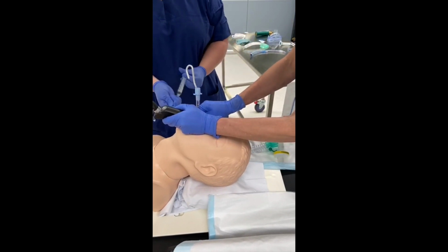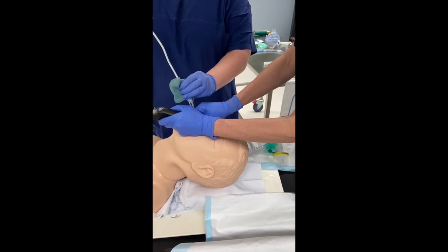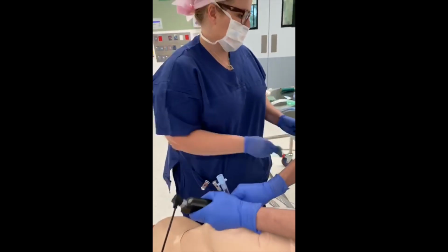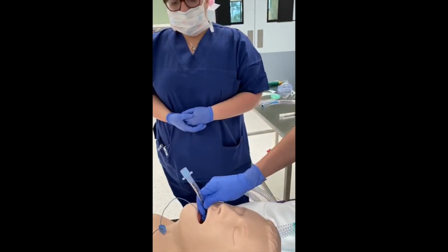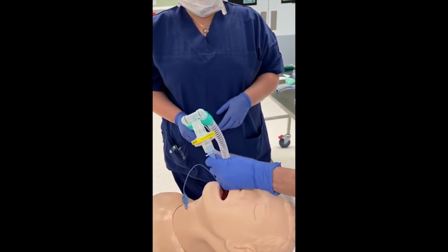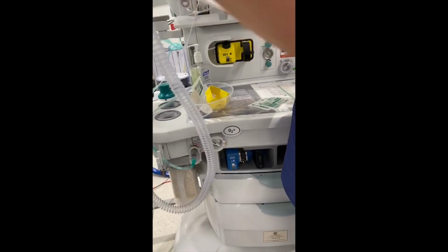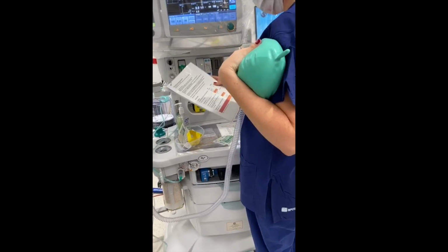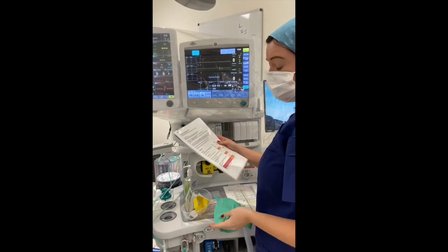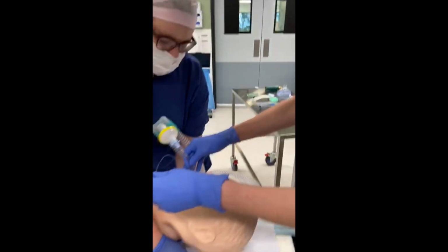Cuff up. Circuit. Circuit connected. Oxygen is on. I'm bagging and looking for capnography. Capnography is observed. Please tie the tubes and apply thick nerves to the eyes.